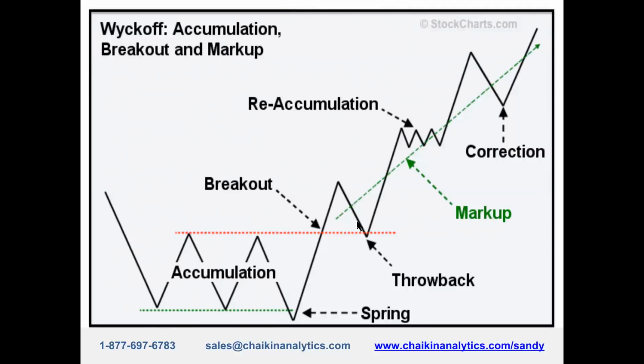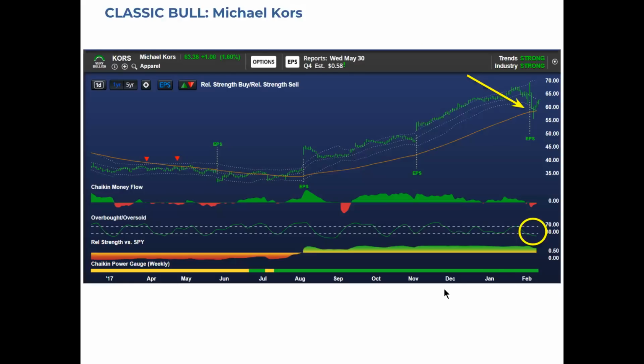You're going to wait. You might have to wait for 2 or 3 days. You might wait for a week. You might wait for a couple of weeks. But the stock will pull back. It's inevitable. You want to sell it when it's up here. And I'll point this out on the charts as we move along.